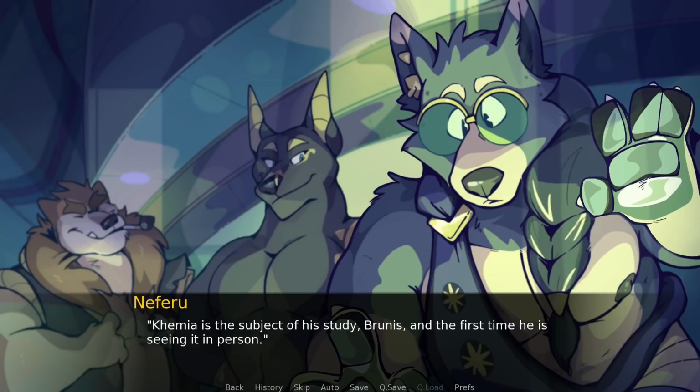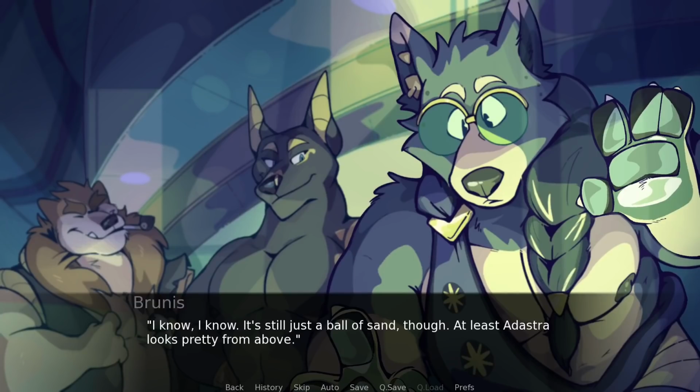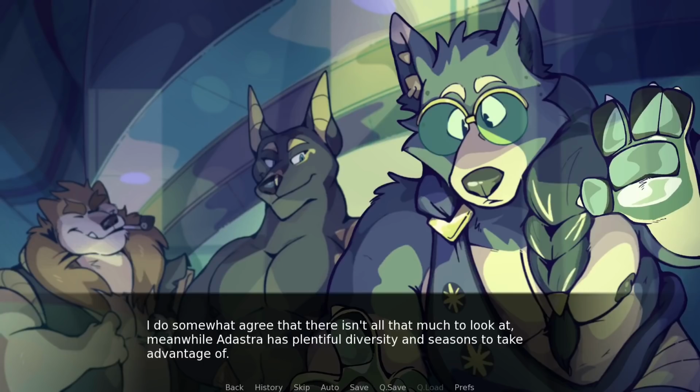Khemia is the subject of his study, Brunius, and the first time he's seen it in person. I know. It's still just a ball of sand, though. At least Adastra looks pretty from above. I do somewhat agree there isn't all that much to look at. Meanwhile, Adastra has plentiful diversity and seasons to take advantage of.